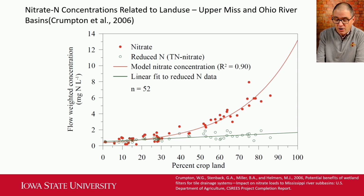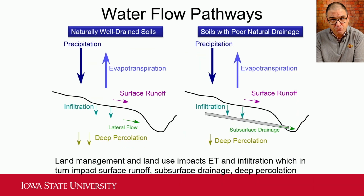So I think, as we think back to what's happened over time in places like Iowa and a lot of the upper Midwest, we've increased within our watersheds the percent cropland as we've decreased maybe some of our forage ground, hay ground, pasture ground. We've increased our percent cropland. As a result, we've increased some of our flow-weighted nitrate nitrogen concentrations that are leaving that watershed.